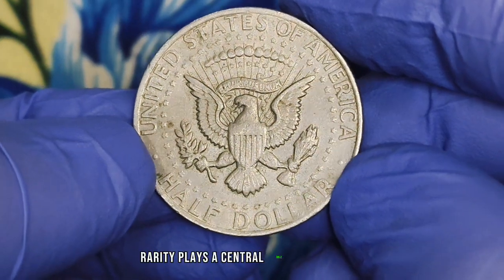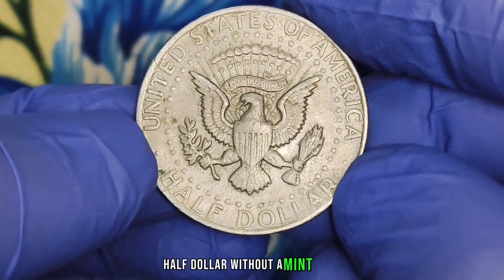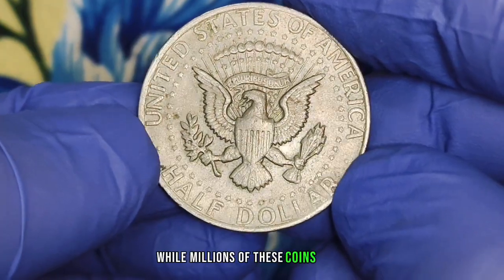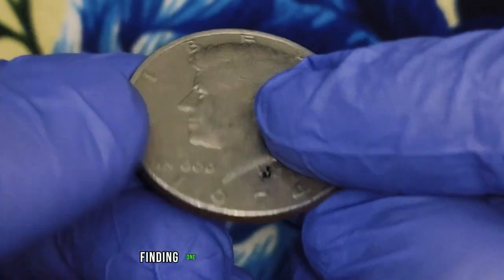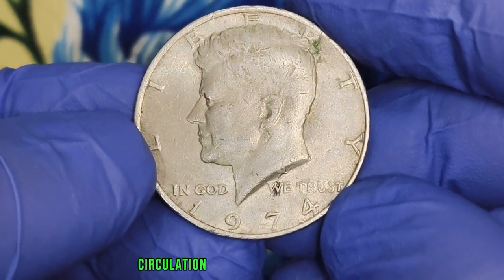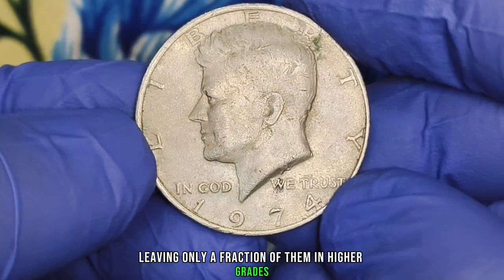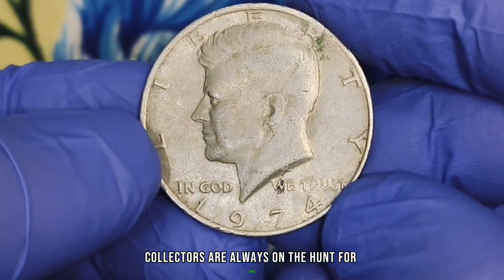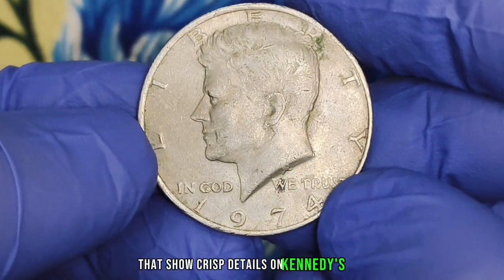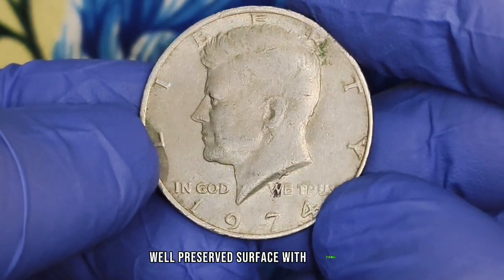Rarity plays a central role in the rising demand for the 1974 Kennedy half dollar without a mint mark. While millions of these coins were produced in Philadelphia, finding one today in extra fine condition is no easy task. Circulation often wore these coins down, leaving only a fraction of them in higher grades. Collectors are always on the hunt for coins that show crisp details on Kennedy's hair, sharpness in the lettering, and a clean, well-preserved surface with minimal wear.